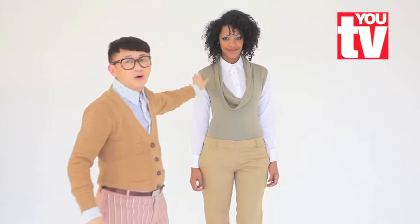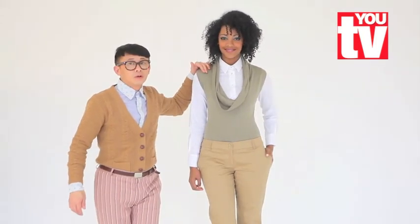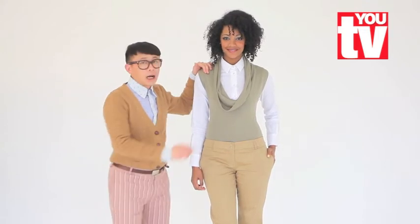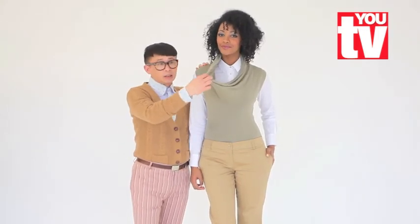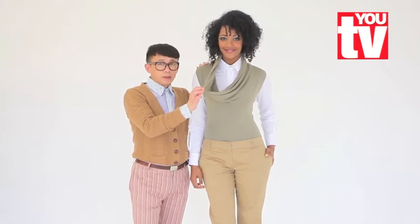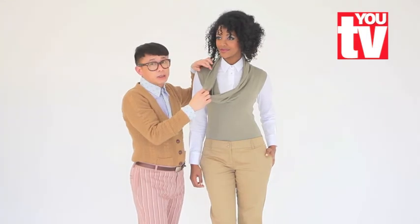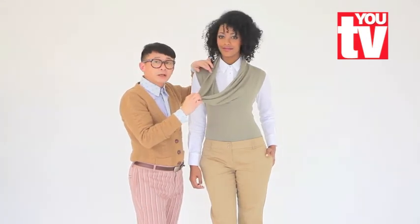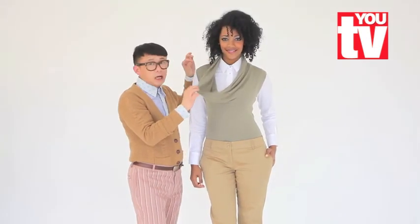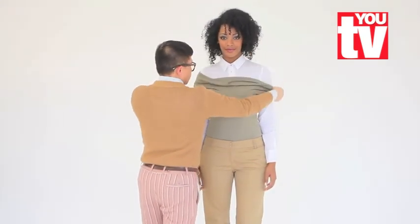And this is the fourth and final look of how to wear the new look of the white shirt. I picked a little cowl neck, fine knit, which most people wear as a top. But I'm showing you, you can wear it over the white shirt. Just bring a little bit of sophistication and femininity as well. And this cowl neck top, you can pull it down just like this as well.